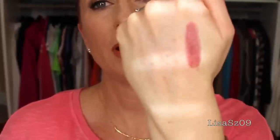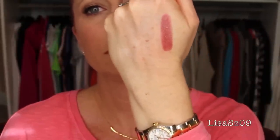I can't even read this. I hate when they write over them. Tempt Me. You guys let me know if that's a color. It's pretty. It's kind of dark. But it's pretty. But I won't wear it. I'm going to be honest. I might. That one I might. Let me lie about that.